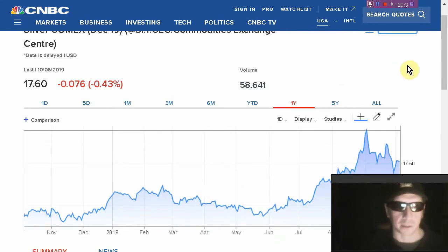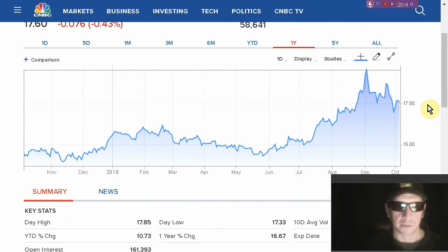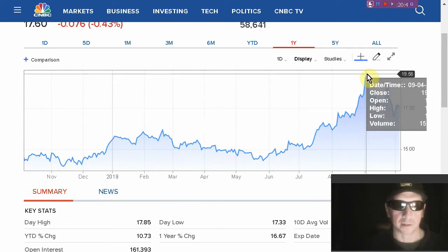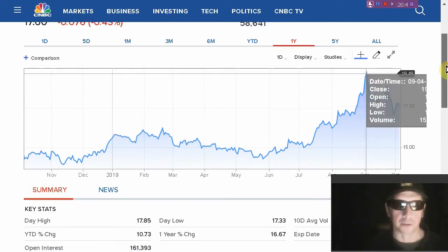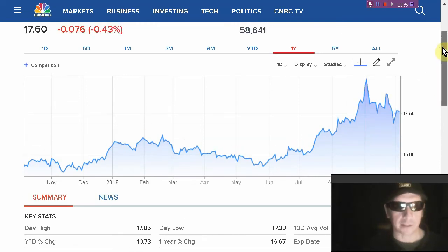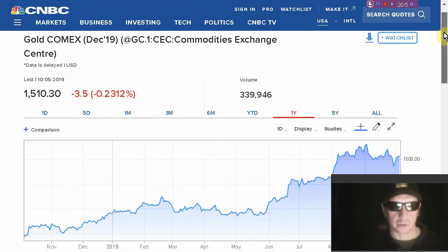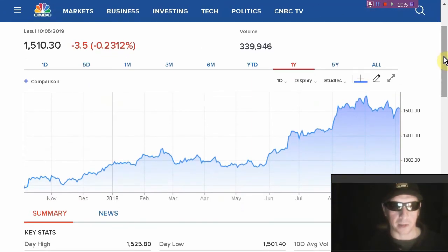And here's the commodity itself of silver. And you can see there was a very big peak here. It was all the way up to almost $20 an ounce there. And let's look at gold also. And here's the 1-year chart of gold. Silver looks like a better buy to me than this, although gold is quite expensive at $15.10 an ounce. Keep in mind, at times of real recession, these things will rise in price, even from here.